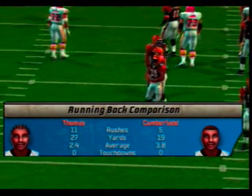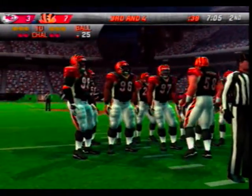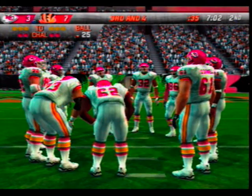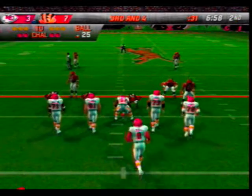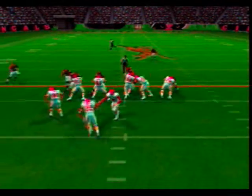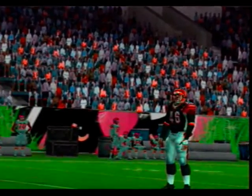So after that run, we can see how the two main threats on the ground have fared so far. Third and 4. Ball on the 25-yard line. Cincinnati comes out in their nickel package with the pass. It was almost like the defenders were in the huddle on that series. They hit a roadblock with everything they tried.